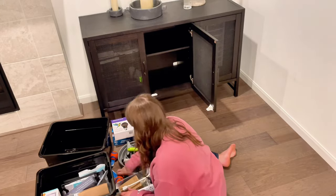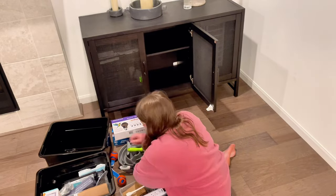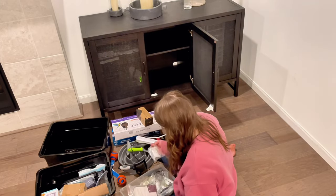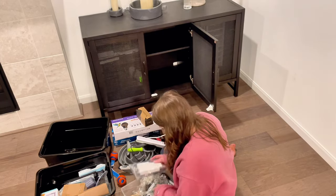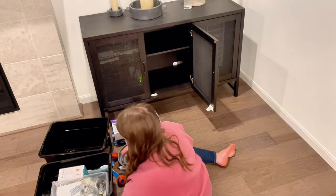These living room cabinets are supposed to house a lot of things that we need access to throughout our daily lives. So one of these bins is going to be extra household maintenance things, and the other bin is going to be light bulbs and electrical things, like extension cords and stuff.